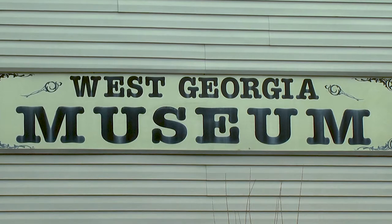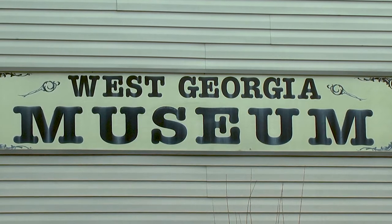Welcome to the West Georgia Museum of Tallapoosa. This museum is the dream of its founder, Bud Jones, Tallapoosa native and taxidermist.